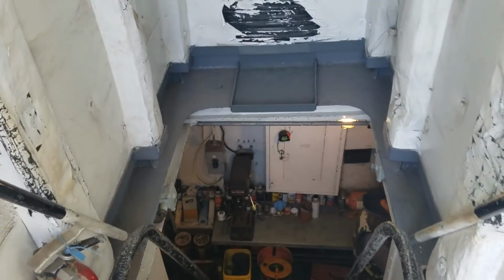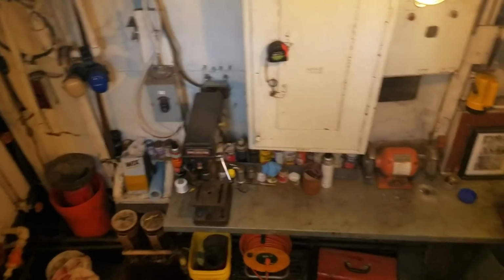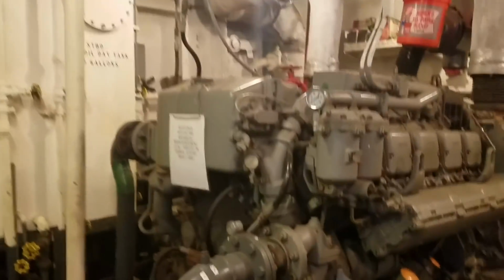Oh, now we're going below decks. Gotta take my sunglasses off. Ooh. Into the engine room, everyone. These are going to be turned on. Okay, hold on. I'm going slow because I don't want to fall and break anything. Oh, wow. This is neat. When these are on, you have to wear hearing protection. It is very loud. Oh, I bet. Oh, wow. Look at this.